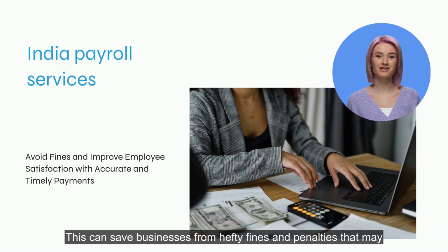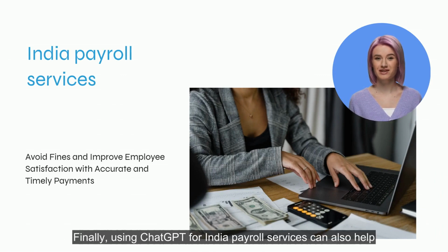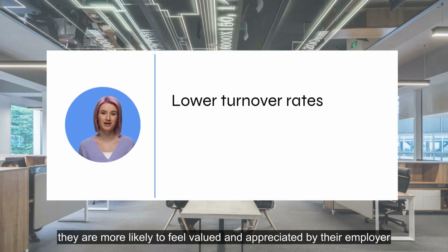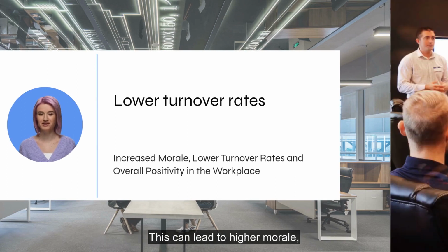Finally, using ChatGPT for India Payroll Services can also help to increase employee satisfaction scores. When employees are paid correctly and on time, they are more likely to feel valued and appreciated by their employer. This can lead to higher morale, lower turnover rates, and an overall more positive work environment.